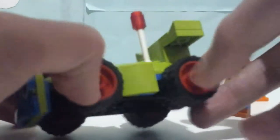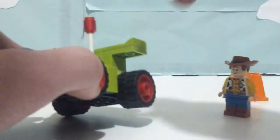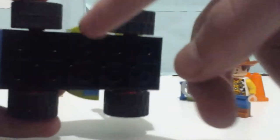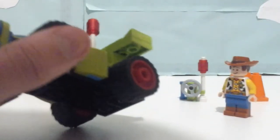Then you've got this one, then you've got this one here, then you've got the antenna so you can get the signal, so you can drive RC. It uses a classic Juniors base here, and the wheels you just put on like so, like that. This is a very simple build. It took me about 5 minutes really to build RC.